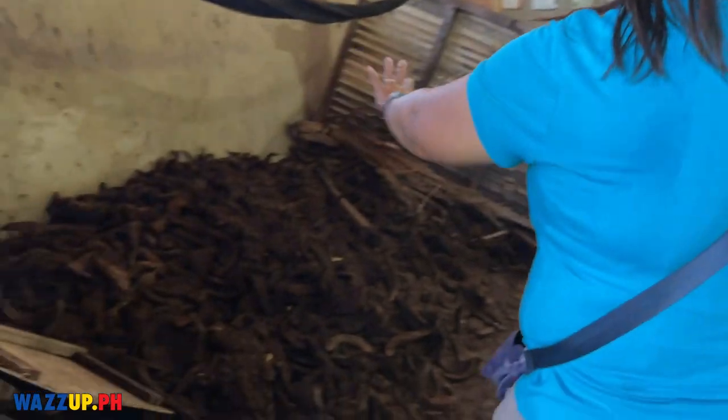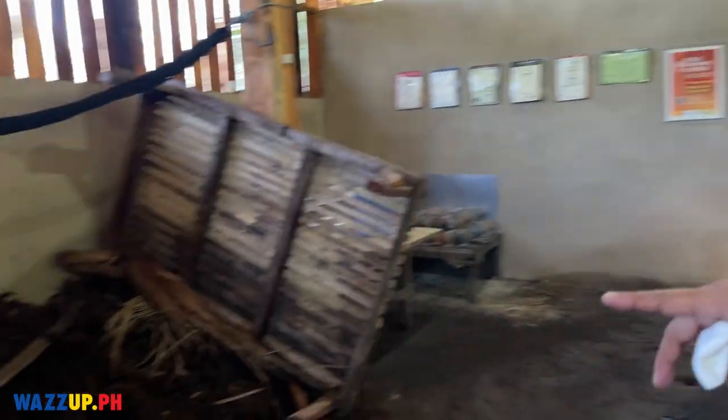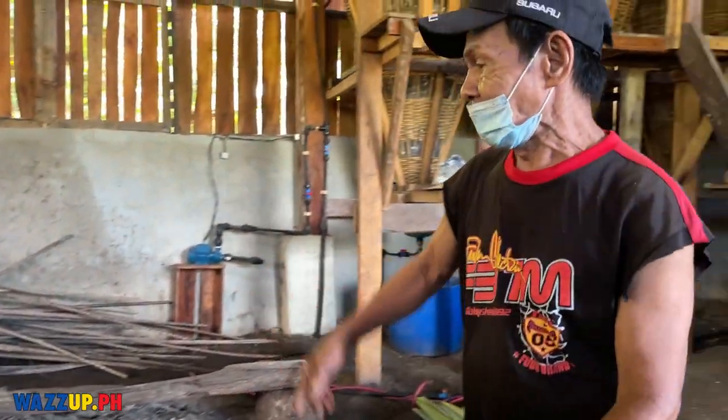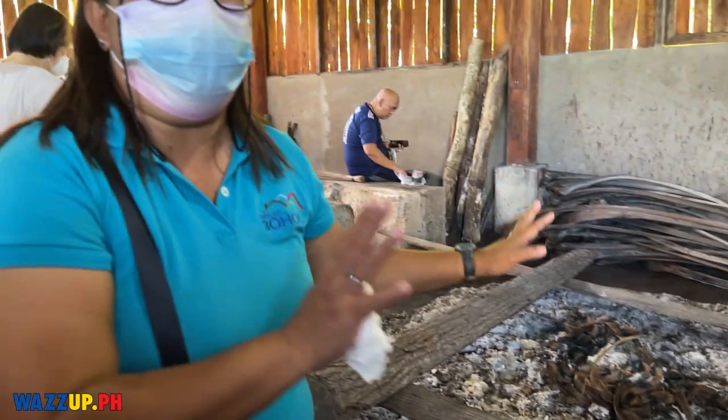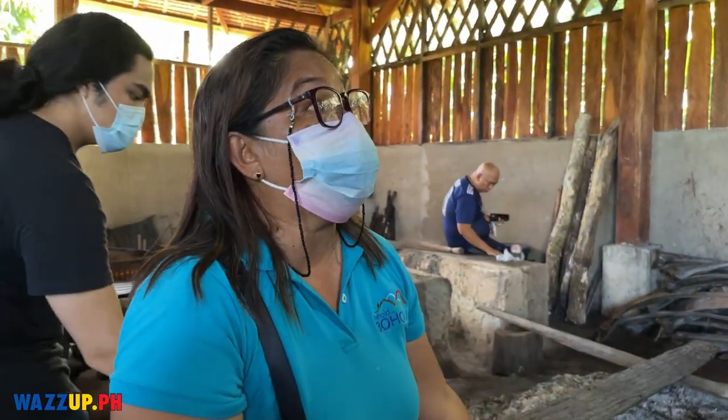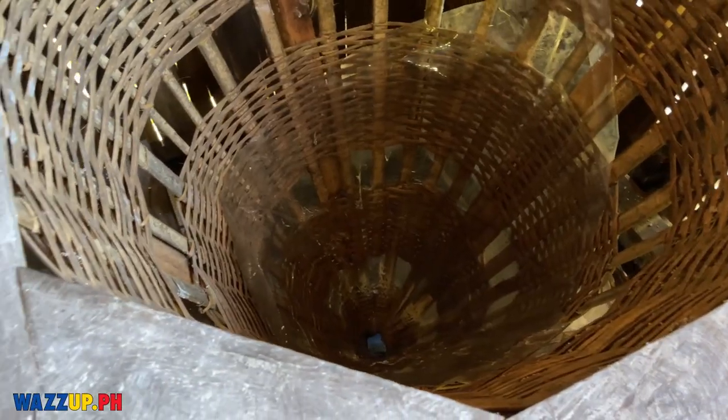Ito na yung stocks nila. They're going to put this coconut husk here. And then they burn. Sunogon. Then they burn. You might wonder, anong role ng coconut husk dito? The role of this is they're going to put it inside the filter.